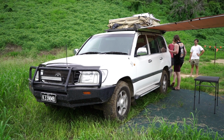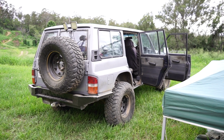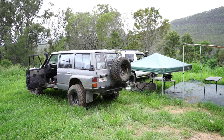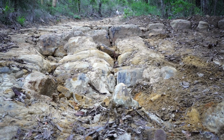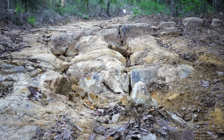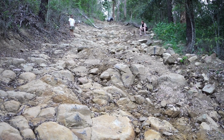As well as the rain, things were going to be even more interesting since I had no power steering in the Patrol. This meant that to have any chance of steering at all, I had to leave the front tyres at road pressures. With the sun heading towards the horizon and rain clouds looming above, we hit the first track for the trip, a steep and rocky climb to the top of the property.